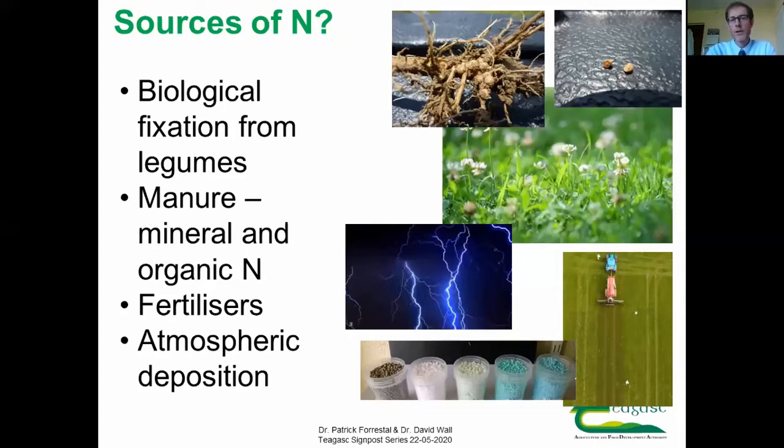And the source that nitrogen comes from, the plant doesn't mind too much. So we have biological fixation through legumes such as clover, for instance, nitrogen recycling through manure in mineral and in organic forms, and of course there's fertilizers, of which protected urea is part of the story, and also there's atmospheric deposition, which we don't really have control over.